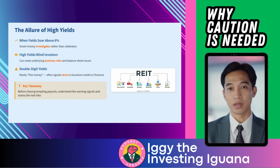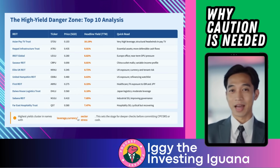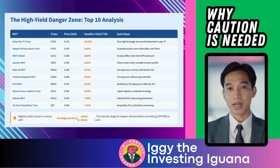Let's get started. The high-yield danger zone, top 10 analysis. Let's hit you with the numbers. When you see Singapore REITs flashing 8, 9, or even 11% yields, don't cheer. Investigate. Why is the yield so high? I show a table summarizing the top 10 yielding REITs and run a risk lens right over them.